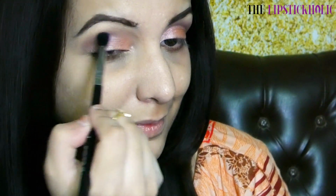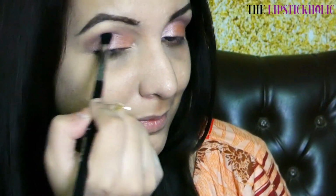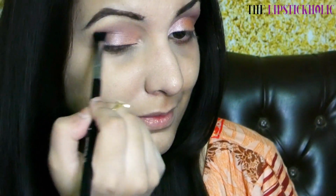So now I'm going to blend them once again because there's this harsh line. I'm using Sigma Beauty E38 once again to blend all the colors. Okay, so now everything is nice and smooth and really well blended, and I'm actually loving the shades and loving this palette so far. The texture, everything is really good, so I am definitely loving it.